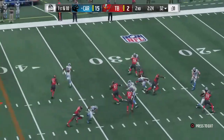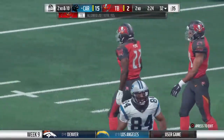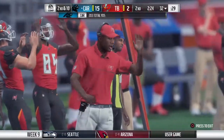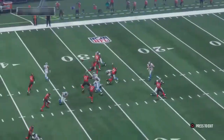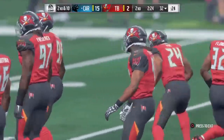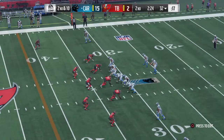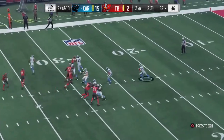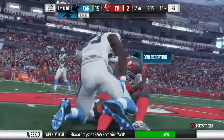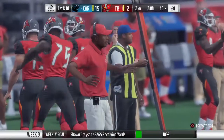They'll try and start this drive in the air. And this one's incomplete. Offense looking to avoid a 3rd and long. It's 2nd and 10. They'll drop to throw. And this time he's got the hook up. It's complete. And brought down, but not before reaching the 45-yard line. A good gain of 14 there, and it moves the chains.